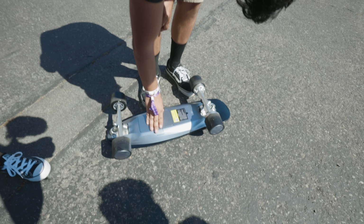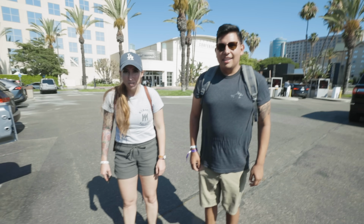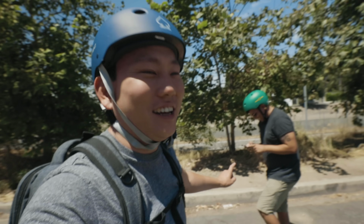Apparently that battery is supposed to be easy to swap. Yeah, there you go, nice. All right, well, I guess we'll charge the battery and test it out. Yeah. Whoa. Wow, this thing's got some power, so don't do what Sam did.